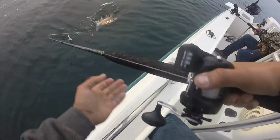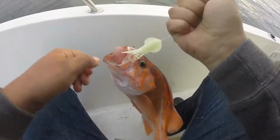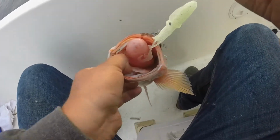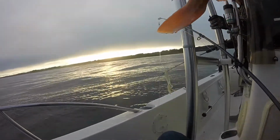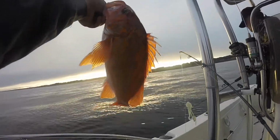Oh, that's another nice red. Oh no, what is this? This is different. Yellow eye. Wow, that's a pretty fish right there. Look at this fish. Pretty.